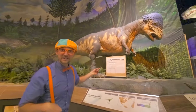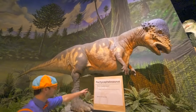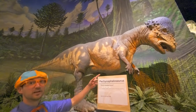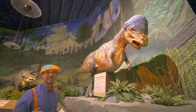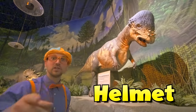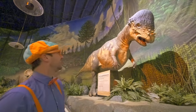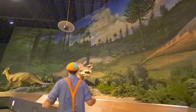Whoa, another dinosaur! Whoa, this dinosaur, that's its name right there. It's really big. Hey! Look at its head! Hey! See? It kind of looks like it's wearing a helmet. Just like when you and I ride bicycles, we wear helmets. Cool! Oh, here's some more dinosaurs.